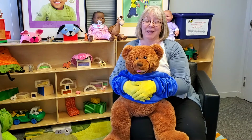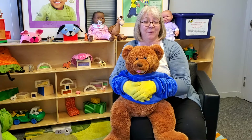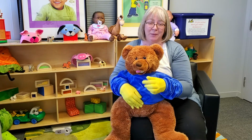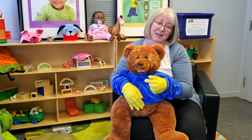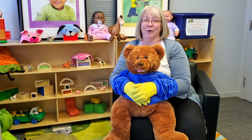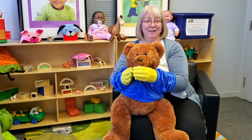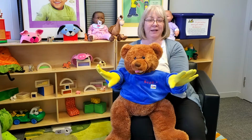Of course, when we're eating, we have to have our nice clothes all covered up. So bib is something that we always need. This is bib, bib, bib. You're just going to point to your chest and say bib. And then when they're all done and ready to be released, this is all done, just like you're sweeping off their little table. All done.